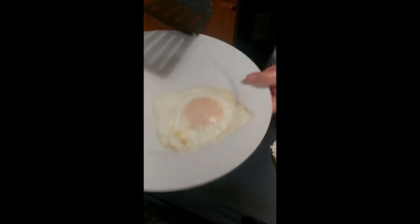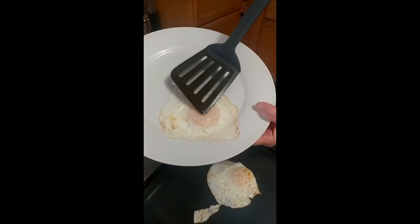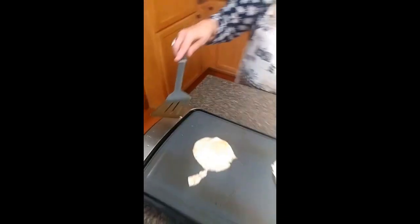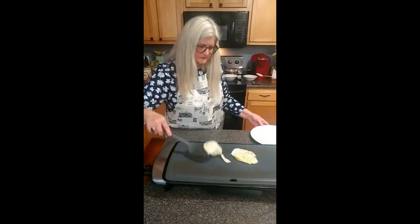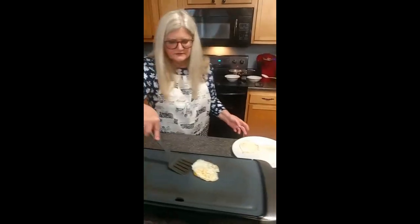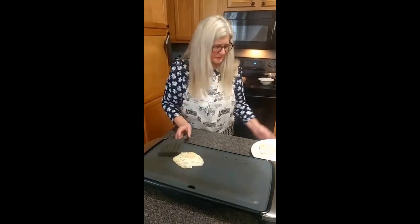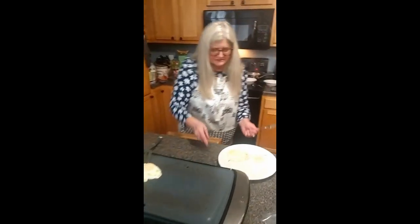You can see it jiggling. I don't know if you all can see it or not. How that is very soft. So there's the over medium. And then while this hard one is cooking, we'll go ahead and cut into these and show you the difference.